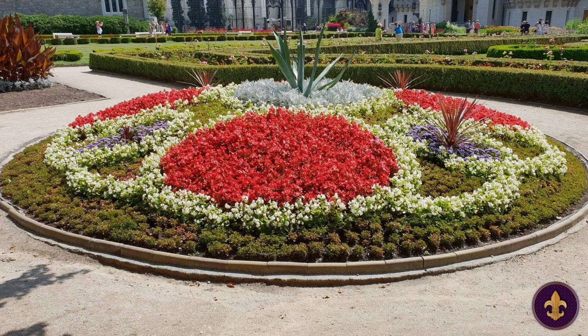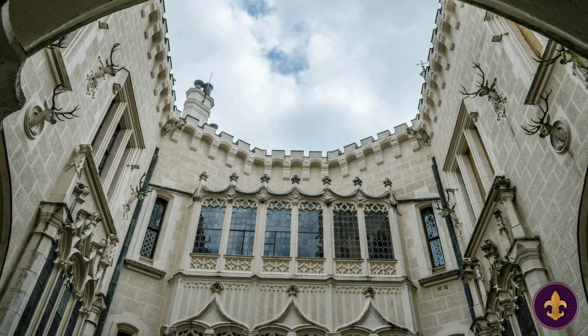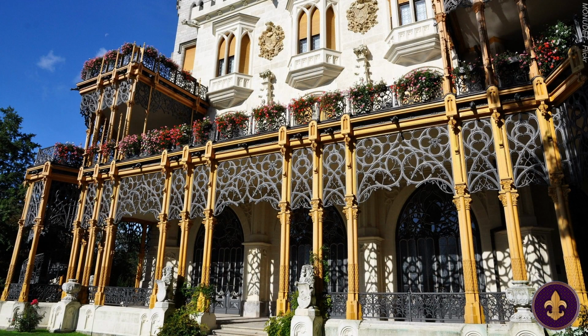And the grounds? Well, they're for you to explore. Through leisurely strolls, or picnics in the park. Marked by centuries of ownership changes and architectural transformations, Hluboka Castle is now a fascinating landmark preserved in the time of its final monarch. Though it will not undergo any more architectural changes in the foreseeable future, locals and tourists alike now get to enjoy it for its cultural significance.